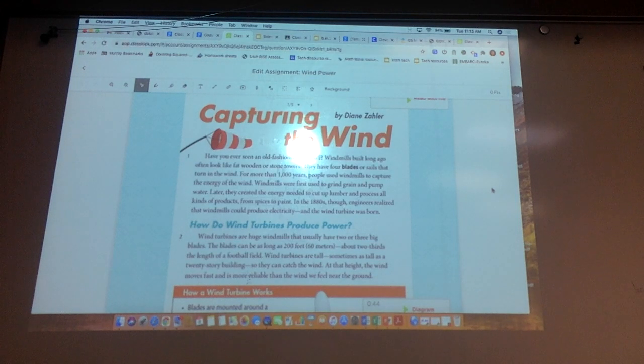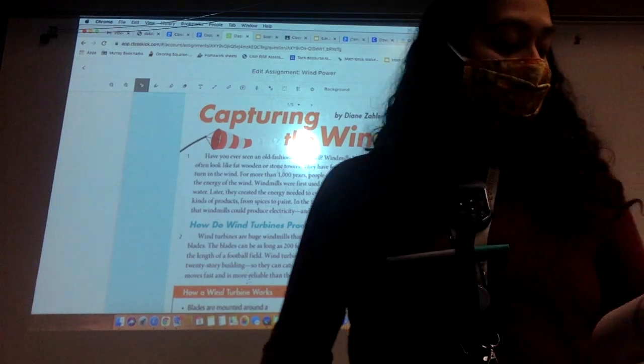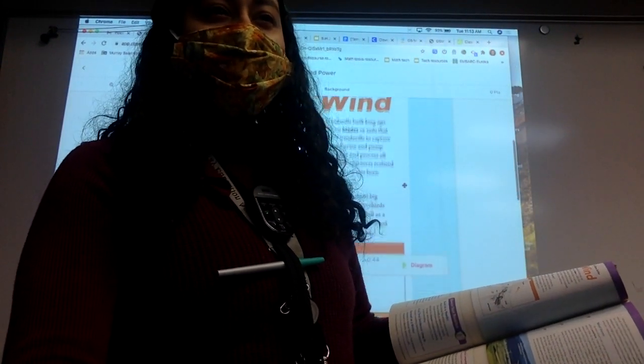Blades are mounted around a turning part called a rotor, which is connected to a part called a shaft. When the blades catch the wind, it turns them. This spins the shaft. The shaft is connected to a generator, which turns the energy from the movement of the shaft into current electricity, or electricity that travels through cables and wires. Wind turbines, in fact, work exactly the opposite way fans do. A fan uses electricity to create wind. A turbine uses the wind to create electricity.